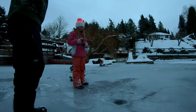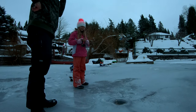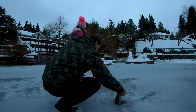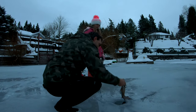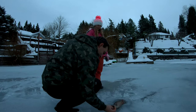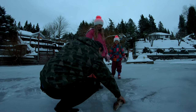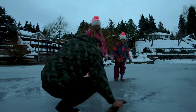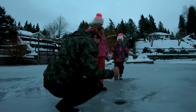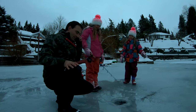Yeah. Is that the same one? I don't know, it looks like the same one. I think we got the same one. We already caught this one. This is the same one. Let's see if we'll catch the same one.